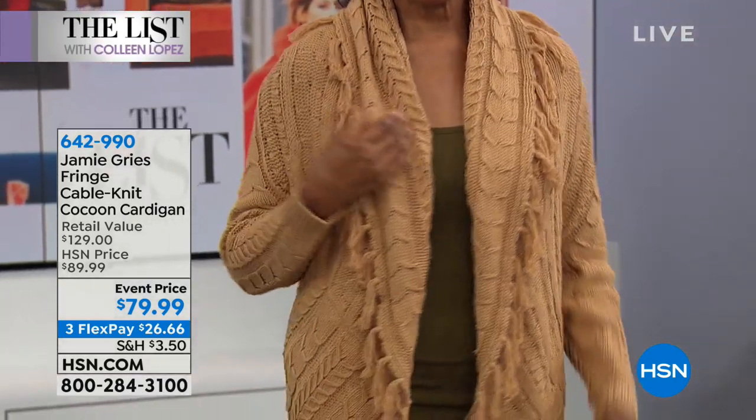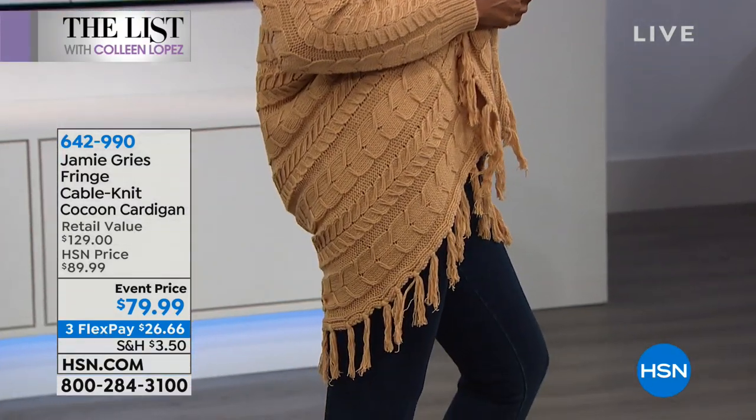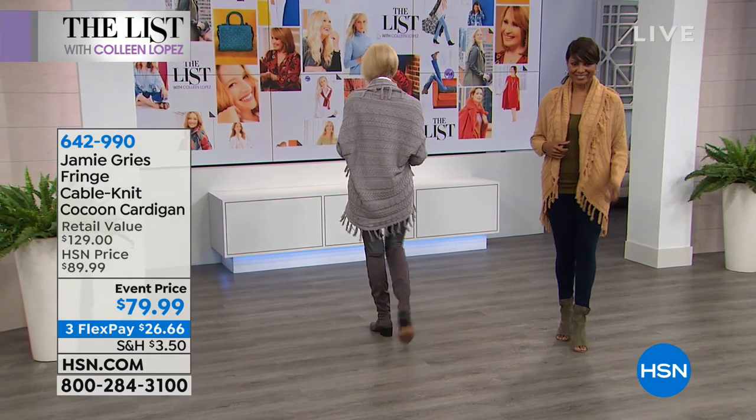Cute. Full coverage. I can't say enough, and I don't want to make it complicated, but you could actually turn this sweater inside out, cut the tag off, and it fits differently. You can wear it two different ways. Oh, cool. Long, like the way we have it on, or you can turn it inside out, and it shortens it up.